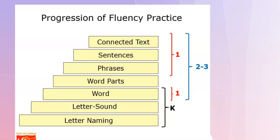Once the student gets those letters down pat and we introduce the sound that goes with that letter, then we might hold the letter up and just ask them to tell us the sound. We're going to time that for a minute over some periods of time to see if they are able to get more sounds per minute than what they were. Then we're going to move to words.